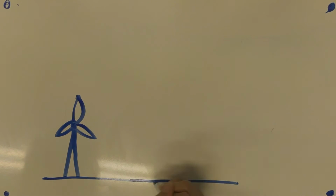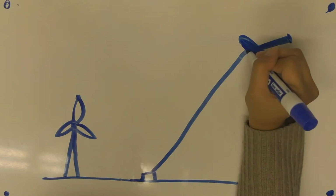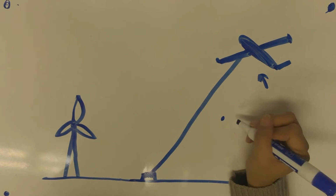Traditional turbines can only be placed in 15% of land across the U.S. and are limited by the length of their blades. Typically, they can generate 5.2 million kilowatt hours of energy per year.